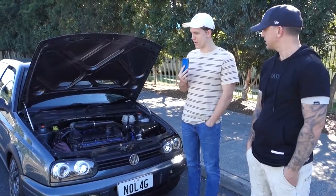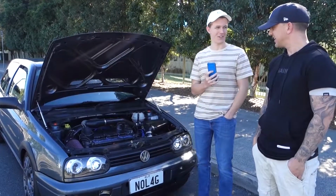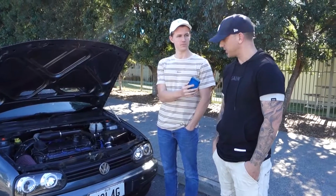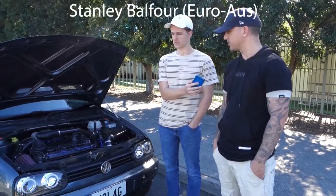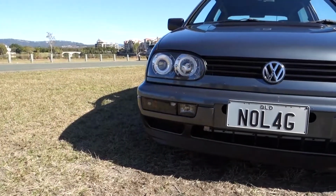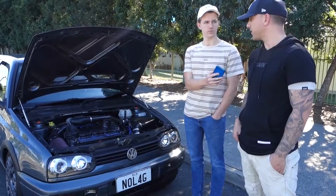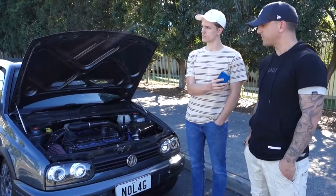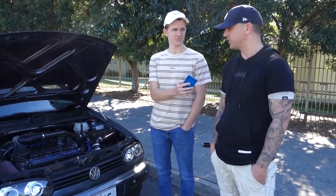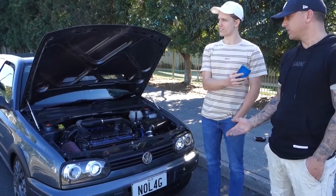Right, Jamie, so we've got 511 horsepower in a '96 Golf. Can you tell us what the story is behind this car, mate? Well, this was a development car, Stan from Euro-Aus's personal track day car. I think he built it out of a want for something reliable and big horsepower. I got it off him quite reluctantly. He put up the ad and then I think changed his mind. It took me a good month or two of persuading to actually get it off him. Yep, I eventually got it.